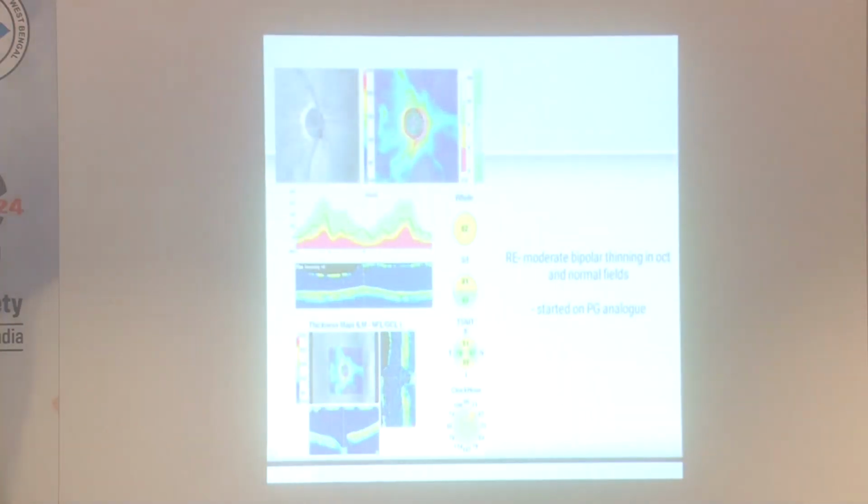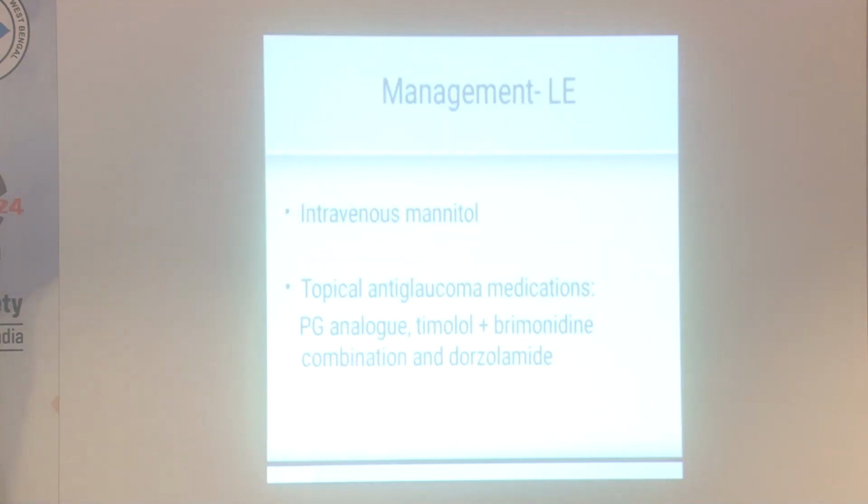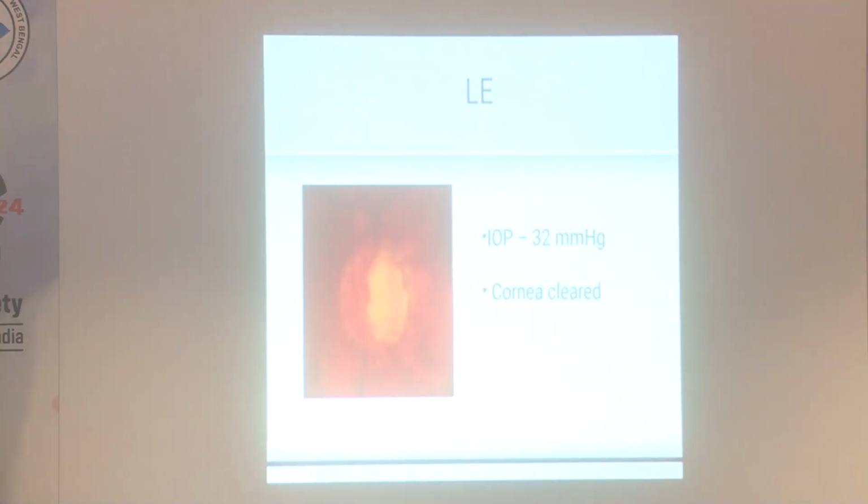The right eye perimetry was normal, however OCT RNFL showed moderate bipolar changes and prostaglandin analogs were initiated. The high intraocular pressure in the left eye required intravenous mannitol and topical anti-glaucoma medications were started one after the other. With the above line of medical management, the intraocular pressure dropped to 32 millimeters of mercury, the cornea cleared and the disc showed near total cupping.